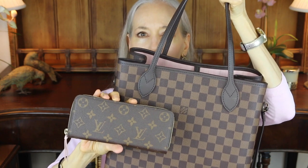This wallet is the Clemence wallet. I bought this, when did I get it? I got it at the same time I bought my handbag. And the reason was the pink. It also has the rose ballerina interior, has the leather zip pull, and these zippers are so wonderful.